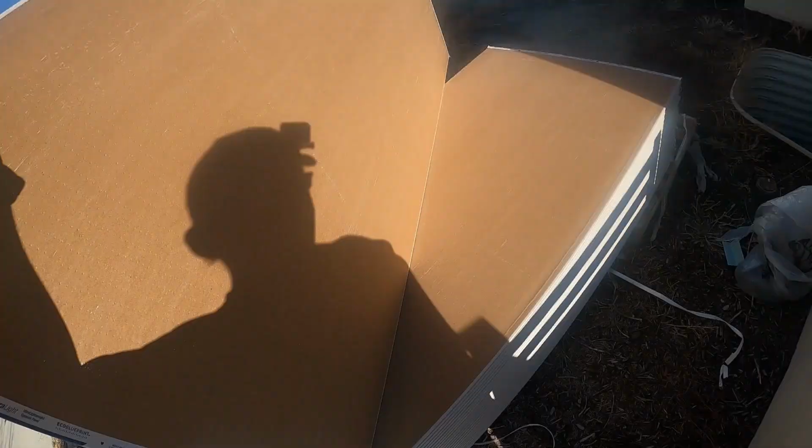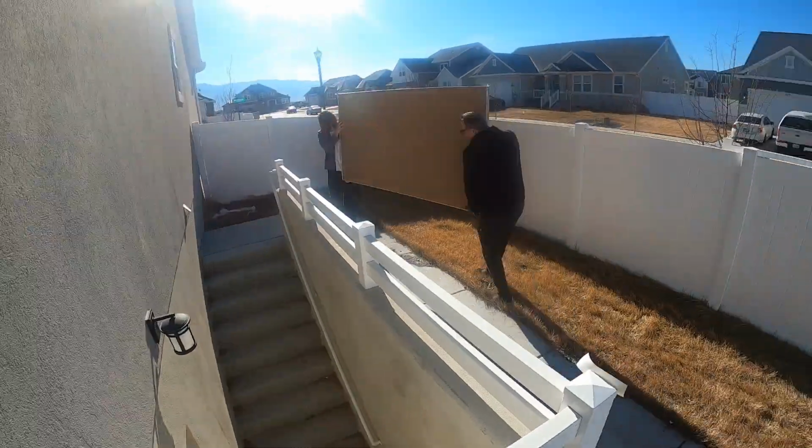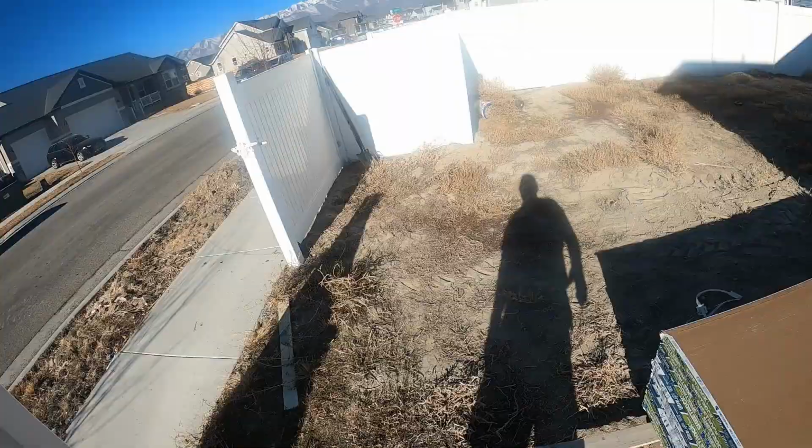It's just us dragging this drywall down. And we'll have more videos coming out in the next couple of days of putting the ceiling up in the basement.